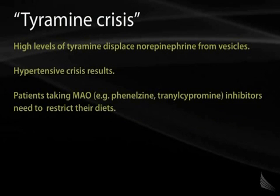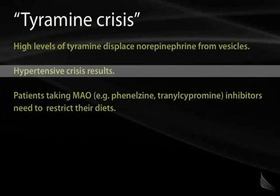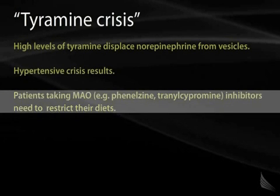However, patients that are taking a monoamine oxidase inhibitor, such as phenelzine or tranylcypromine, need to restrict their diets of tyramine, because high levels of tyramine can cause displacement of norepinephrine from neural vesicles and cause hypertensive crisis, increased blood pressure. This is why patients taking MAO inhibitors need to restrict their diets of tyramine.